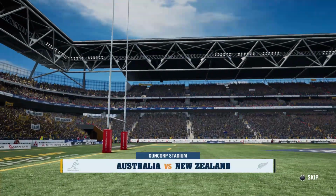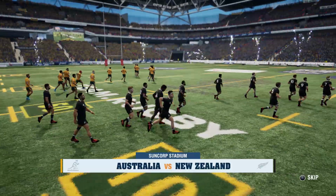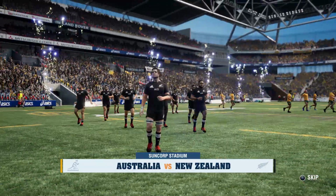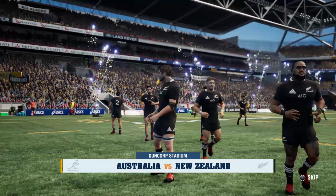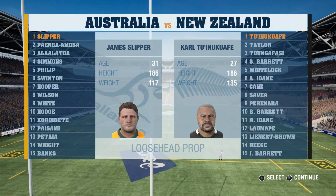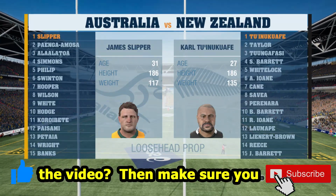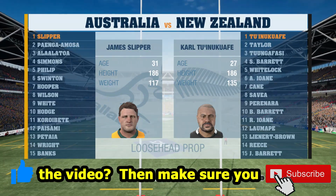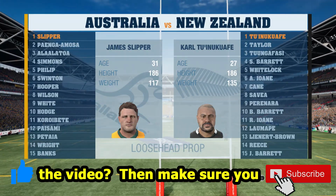The Bledisloe Cup might be completely off the table now, but there's still plenty at stake here for the Wallabies as they take on their second Rugby Championship Test match. And of course, there's a lot of pride always at stake for the Wallabies. They take on the All Blacks in Bledisloe Cup match number 4 and the Rugby Championship game number 2. Plenty to go in that competition yet.